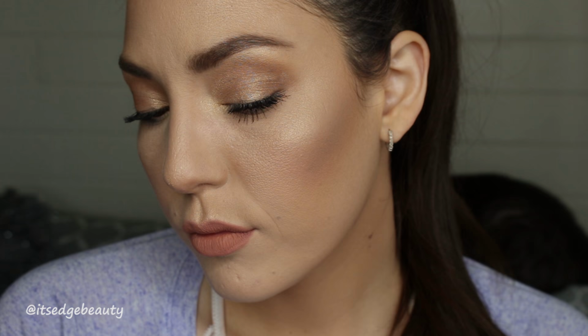Okay guys, so this is the finished look. I think it's really pretty and simple, and I do have this routine down to about 10 to 15 minutes. I do really like this routine for an easy work look. It's not too much, it's very natural, but it does hold well for most days. Some of the stressful days, it may not last as long, but for most days, this did last all day for me. I would come home and my contour would still look good, or my eyeshadow would still look good.